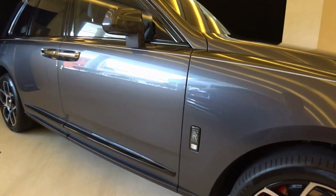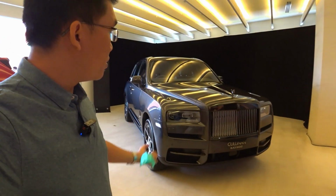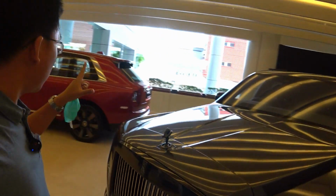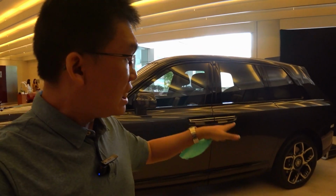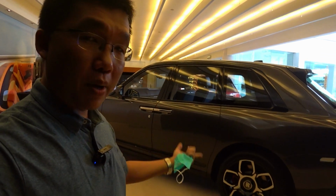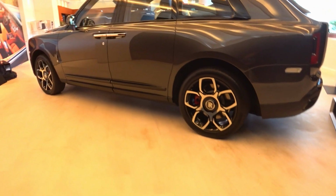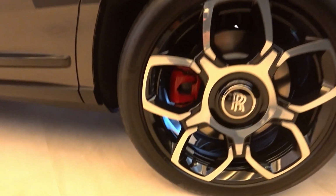Over here, it's silver on black. So that communicates the added dynamism and aggression of these Black Badge cars. Even if you take a silver badge Rolls-Royce, you can pretty much customize the car any way you want, but these little cosmetic touches are exclusive to the Black Badge cars. They are only available if you order a Black Badge car. Even the rims of this Cullinan Black Badge are more aggressive than the silver badge design. You also get red painted brake calipers that you don't get in the silver badge cars.